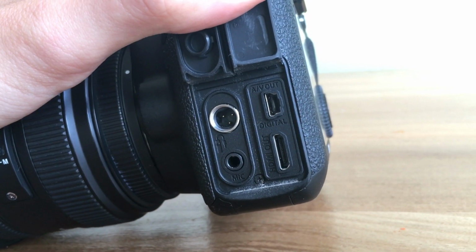Very important as well, there is also a mini HDMI output, so if you want to have a preview screen, it will output a smaller resolution. I'm pretty sure it's not 1080, but you'll get some sort of preview window, so you could hook your camera up to an external monitor to have as a monitor camera if you're shooting in a studio environment or things like that as well, which is nice.